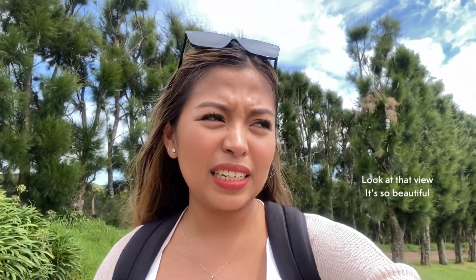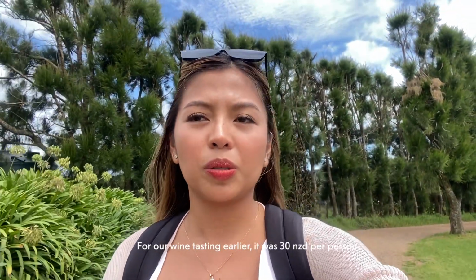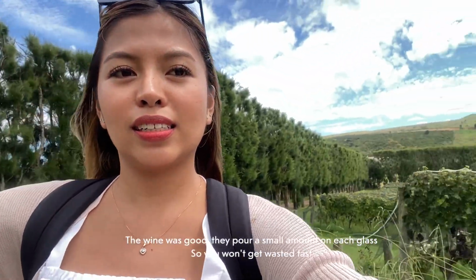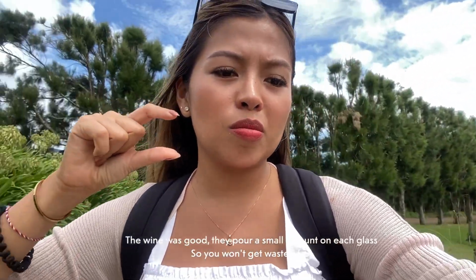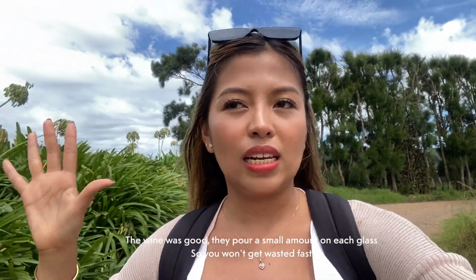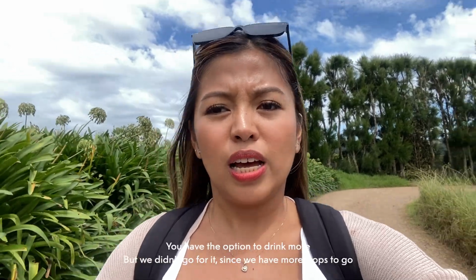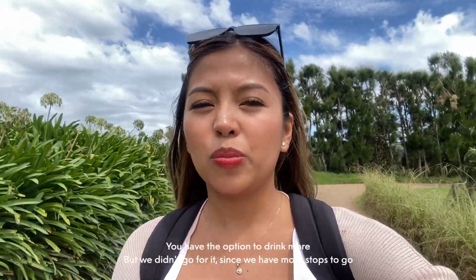Look at that. Yung wine tasting namin kanina nasa $30 siya per person. So, ayun. Masarap yung wine. And then usually, konti lang naman yung serving, so hindi ka masyadong malalasing. Pero you have the option to drink more. Pero hindi na namin pinili kasi mahaba pa yung pupuntahan namin ngayon.